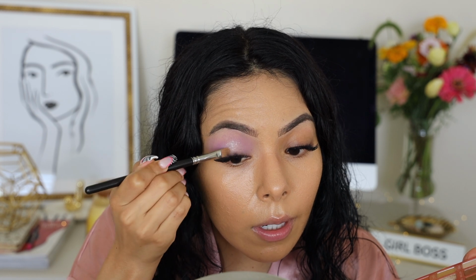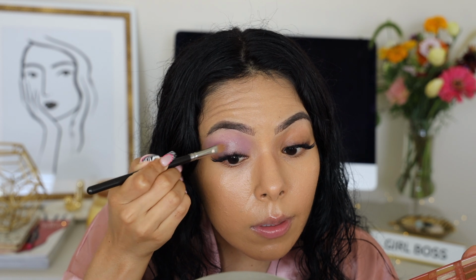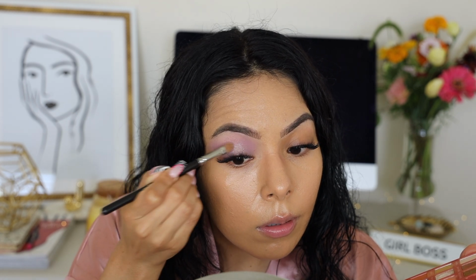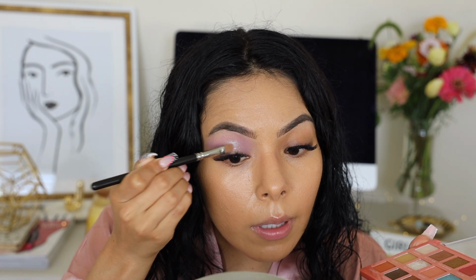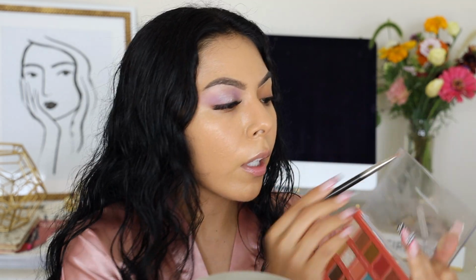I kind of want to start with this, and then if I feel like I could add a little bit more, then I can go in with the other color that I'm eyeing. But I want to see what this does. I just want to make the look, you know, magical, majestic. And I think I'm gonna more so apply it in the center of the lid. Now the next color I'm gonna use is Disco. And we're gonna go in very, very lightly with Disco.